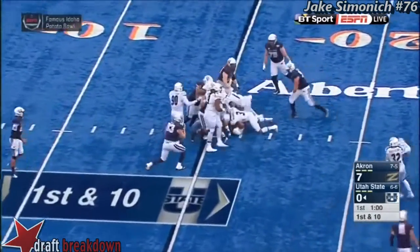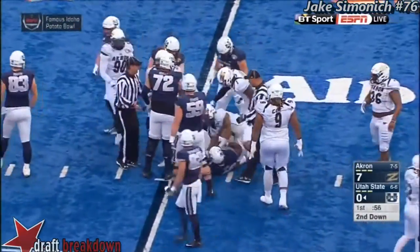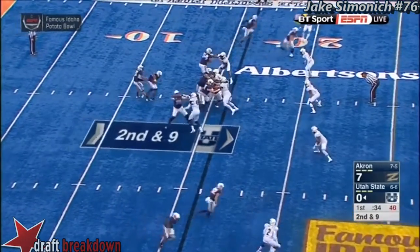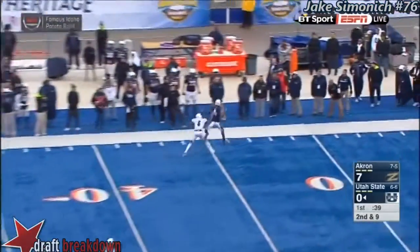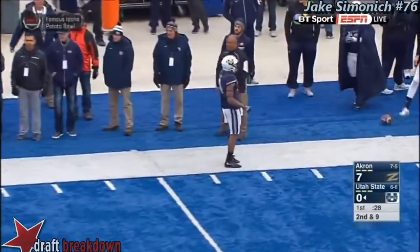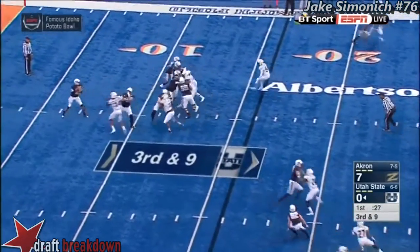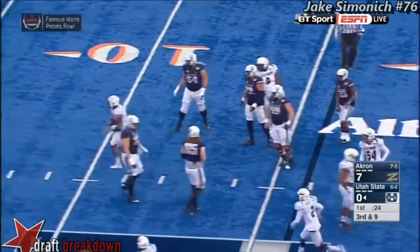Mays for just a yard up to the 16. 6-6. They've lost 3 of their last 4 games. Well, Akron's won 4 in a row, and Keaton throws, and Sharp went up after it, but incomplete. Keaton hit as he throws, and that ball dropped incomplete.